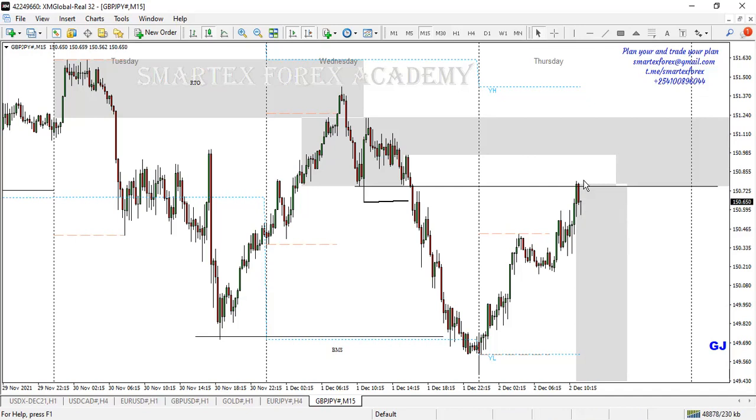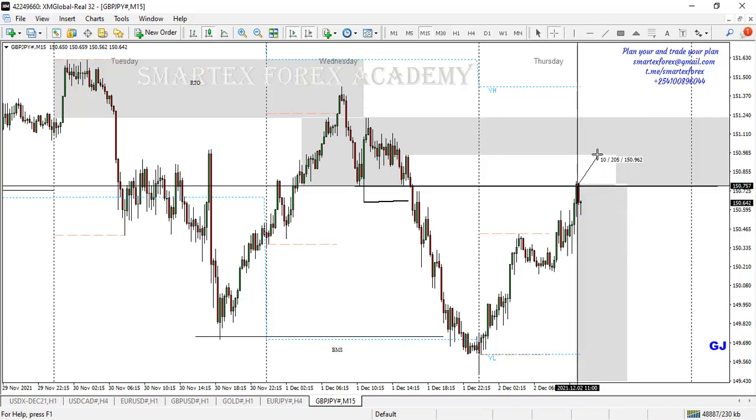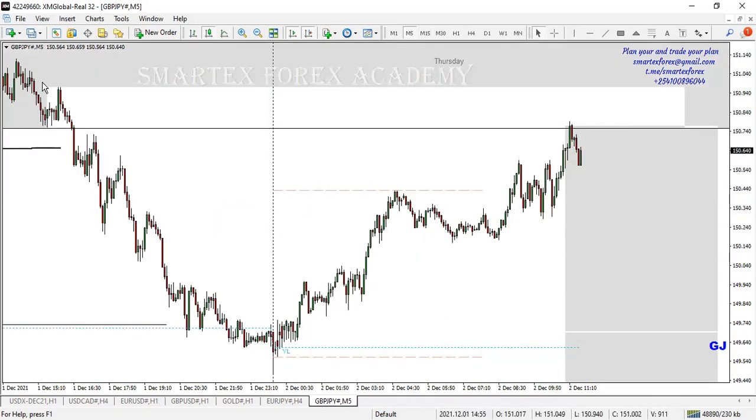So I'm anticipating a short position from this zone. And if it is violated up to this high, then my setup is invalid. So let's say I was trading and I decided to take this trade aggressively. So maybe I sold here. I placed my stop loss here. This is too far though. I just go to M5 so that I can use a very small stop loss. I use the 5 minutes time frame. And the OP is this.